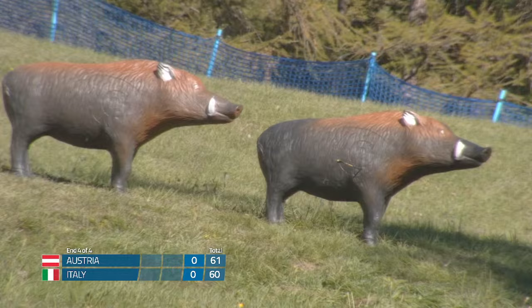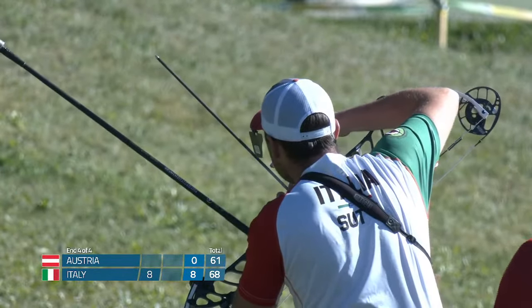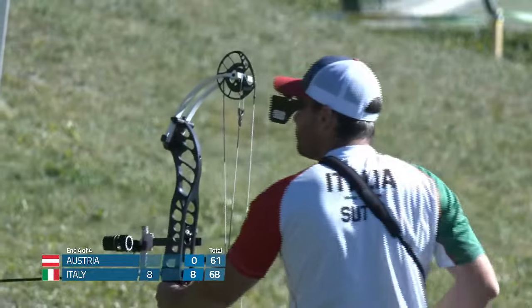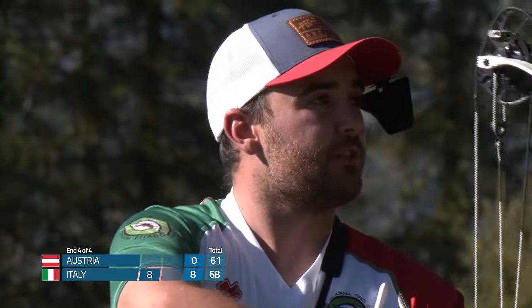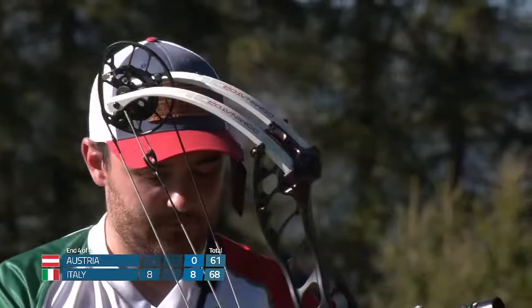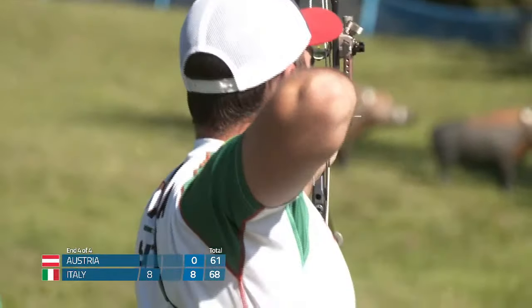Oh, that's a low 8. Yeah, close to the 10. I think a little misjudging. But Jesse is correct with his sight. And he is now... no? I don't know, he's not sure. He wants to be 100% sure, obviously. So now he's ready. He's shooting.